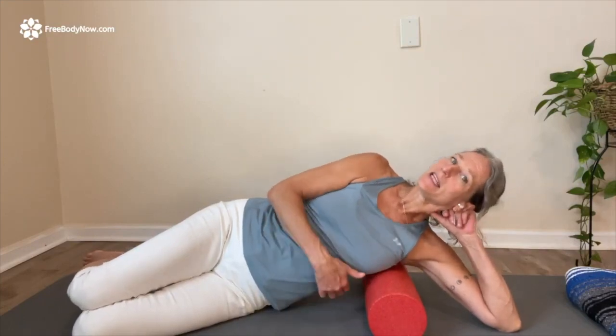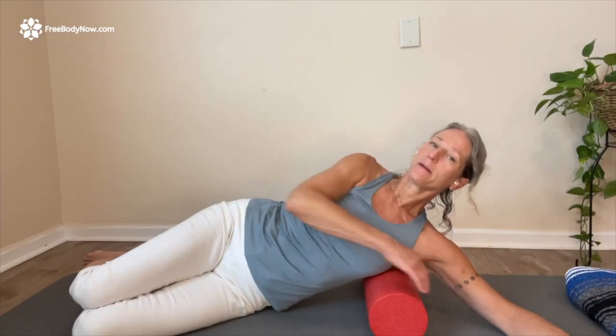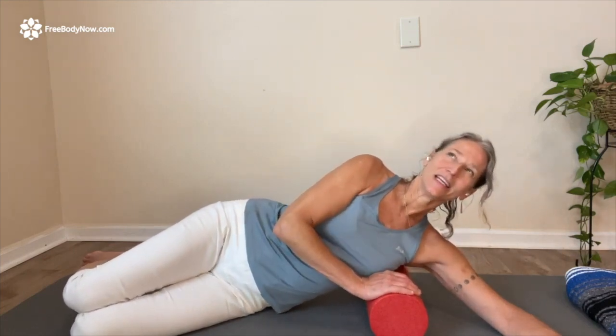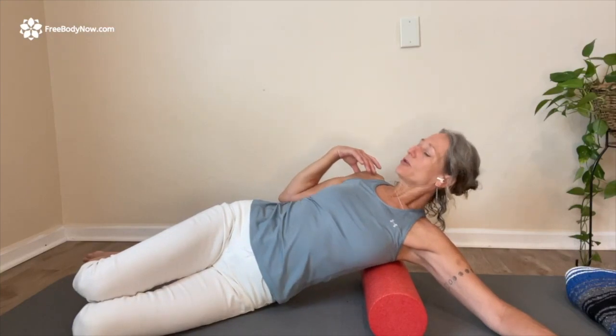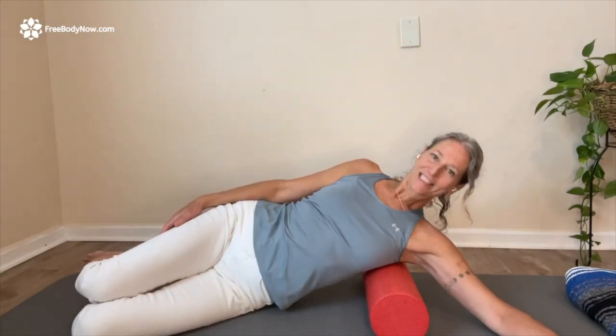So I'm going to lay down. You'll see that there's space in between my foam roller and my armpit. I can feel as I roll back, there it is. It gets a little bit more exciting as I drop that top shoulder back. So I'm just rocking forward and back with the top shoulder. Ooh, latissimus.